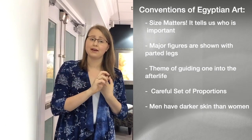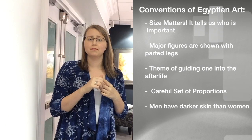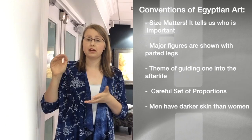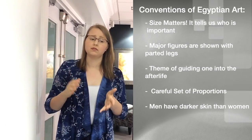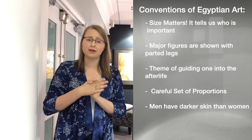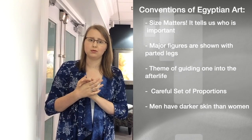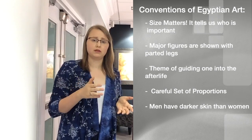First off, size matters. Size will tell us who is important, and the minor figures will be shown as smaller. So it is an indicator of status as well as importance of who to be paying attention to in this piece of art. And the main figures are also shown with parted legs. Most often you will see gods with parted legs as well as whatever the individual is.